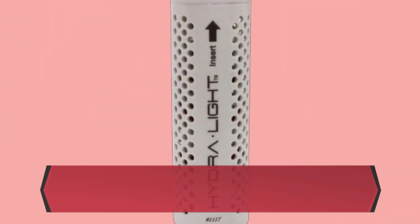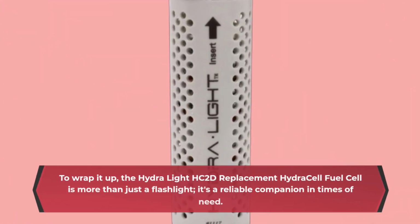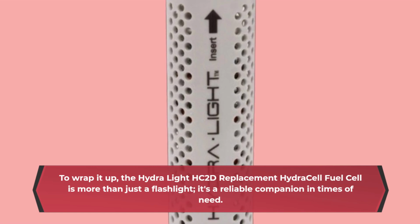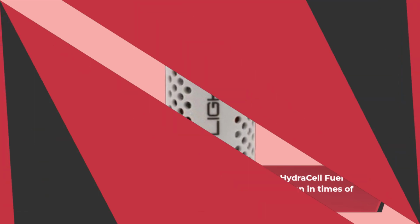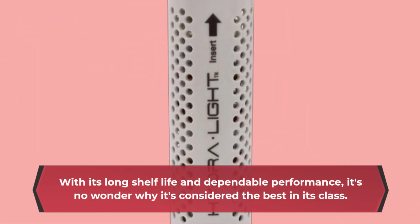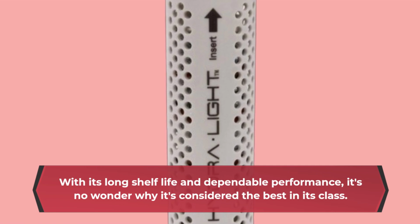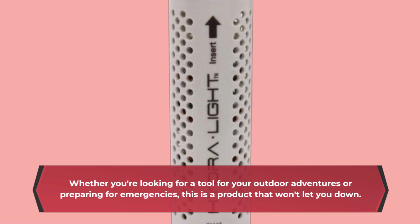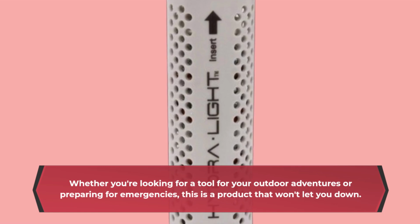To wrap it up, the Hydra Light HC2D replacement Hydra-Cell fuel cell is more than just a flashlight. It's a reliable companion in times of need. With its long shelf life and dependable performance, it's no wonder why it's considered the best in its class. Whether you're looking for a tool for your outdoor adventures or preparing for emergencies, this is a product that won't let you down.